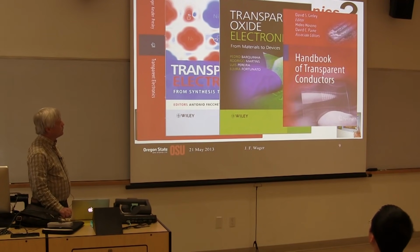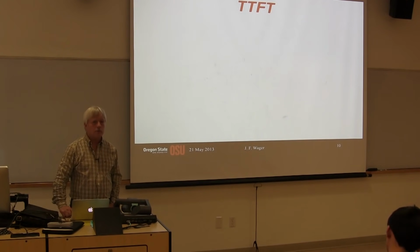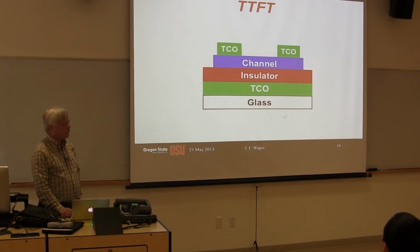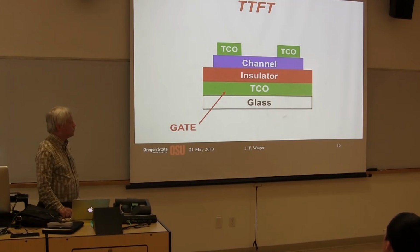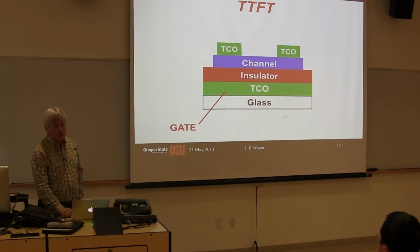So really the heart of transparent electronics is what we call the transparent thin film transistor. So let's look at that. It comes in a couple flavors. This is the most common flavor. This is a bottom gate staggered thin film transistor, if you care. If you don't care, it's just a transistor. And the gate part of that, the part that controls the electronics, is made of a TCO, or transparent conductive oxide. This is often indium tin oxide.